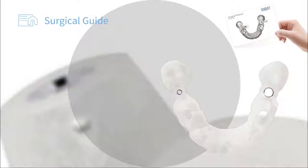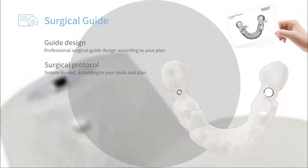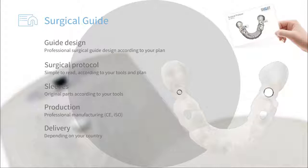With the surgical guides, when you order a surgical guide, then you get a lot of services with that. First of all, we design the surgical guides for you. So it's a professional service according to your plan. We also provide you the surgical protocol, which is simple to read, and it's perfectly in harmony with your tools and your plan. We use original parts and original sleeves. We have professional manufacturing sites. And depending on your country, we also deliver it for you within the price of the surgical guide. So you end up with an end-to-end solution with everything out of one box.